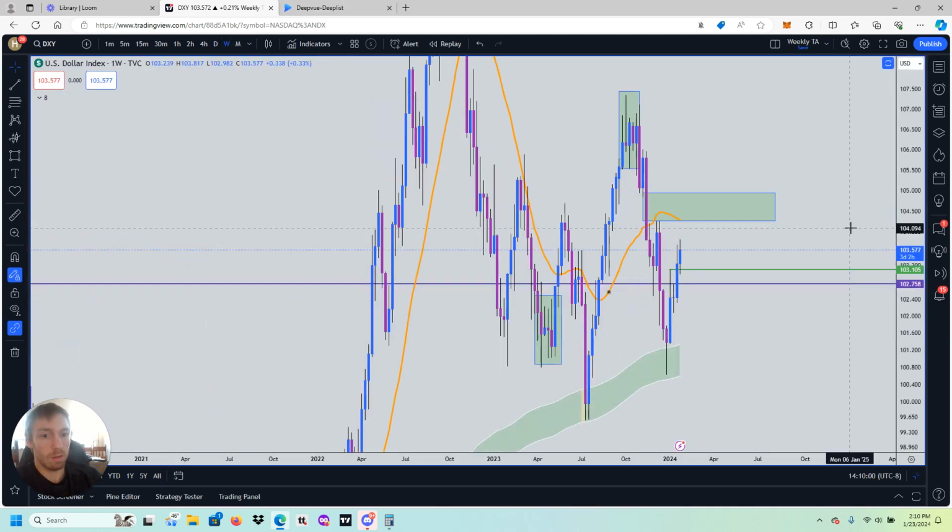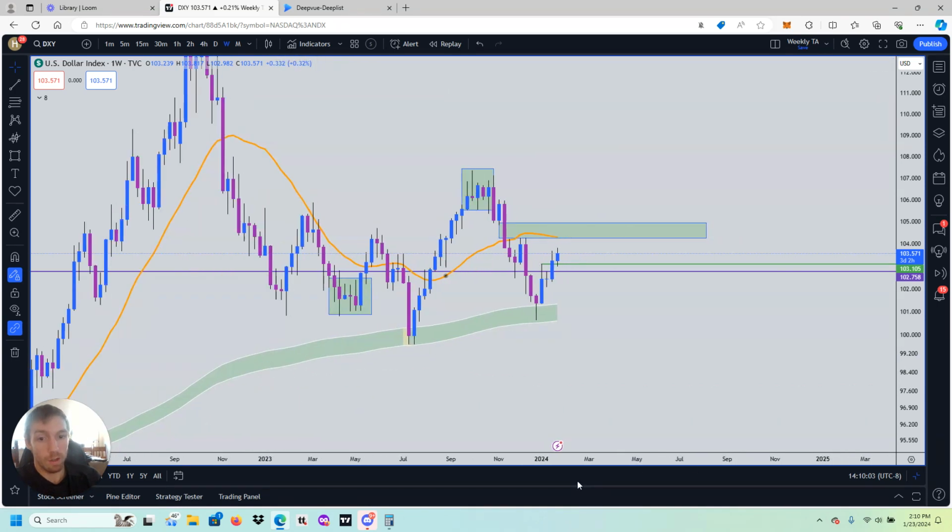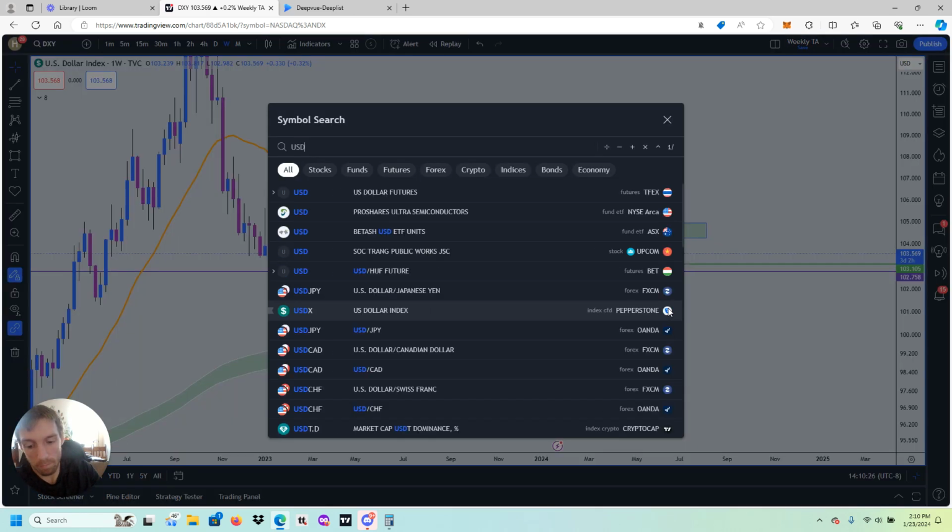On a weekly, if we close the week like here, it's very similar to these three candles. One, two, three, one, two. So a heavy body, a smaller body, and then if next week we maybe even see a smaller body similar to this, that could be a rejection for another move down.